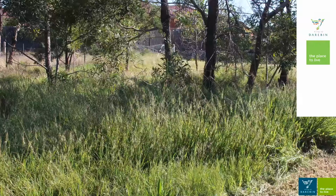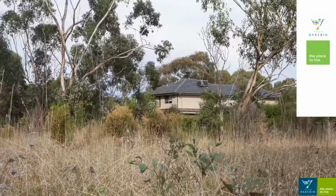Darebin combat this by a number of different means, using burning, flame throwing, mowing, and various other measures just to keep that seed load down. And finally, one of the other bigger threats is just the fact that it's in such close proximity to houses. By being in such close proximity to houses, we need to have a fire break, and in mowing a fire break, you're creating a larger edge where weeds can invade from the edge.